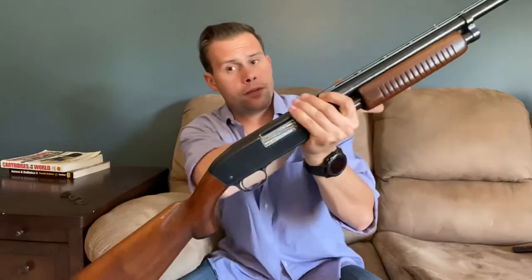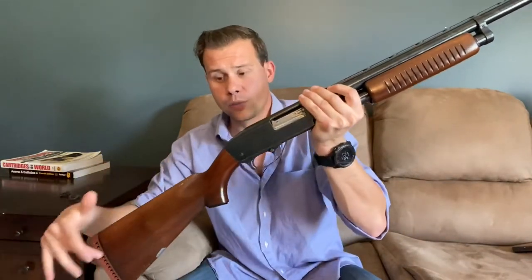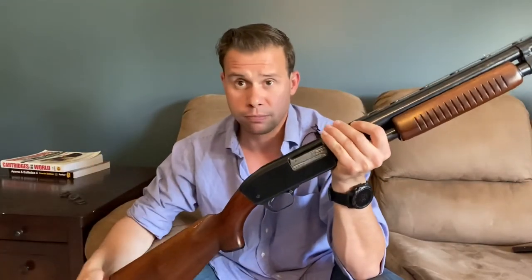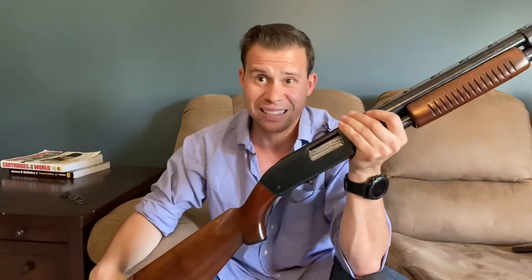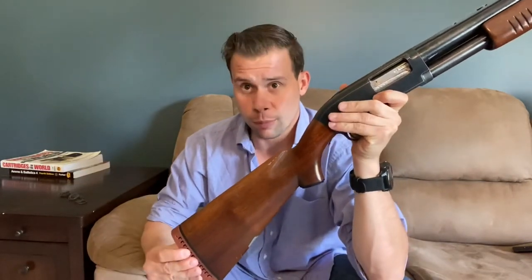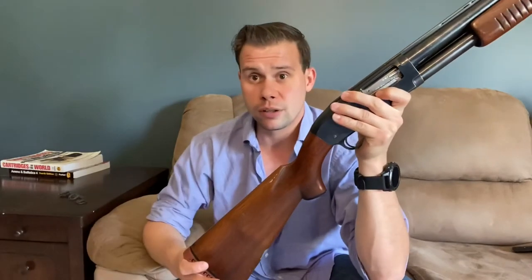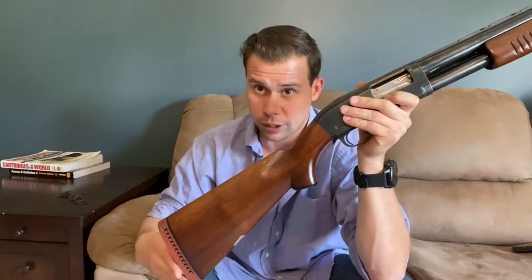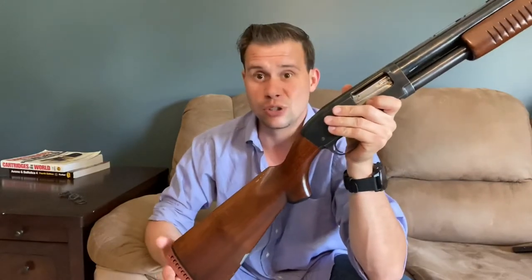Now, we have this nice wood on this shotgun as well. It's very high quality. It's far better than what you'll find on your modern production Mossberg 500s. I absolutely hate that wood. And here on the butt, we have a nice rubber butt pad. Depending on the age and condition of some of these shotguns, these could have completely dry rotted into uselessness. However, this one's in good shape.